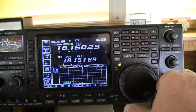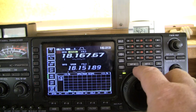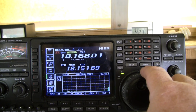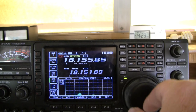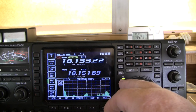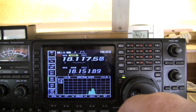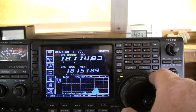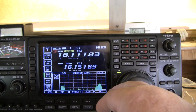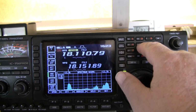I don't know what that was. 18 megahertz goes to 18.168. You hear it when I go out of band. It makes a little beep. And the voice band goes down to 18.110. That's some kind of birdie. Anyway, this is the beginning of the voice band. Let's see. How about 20 meters?